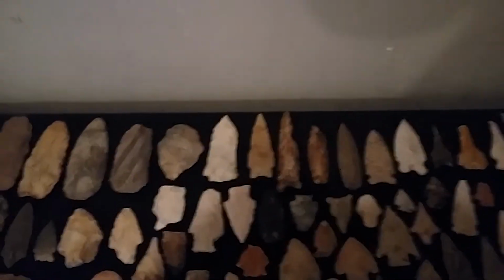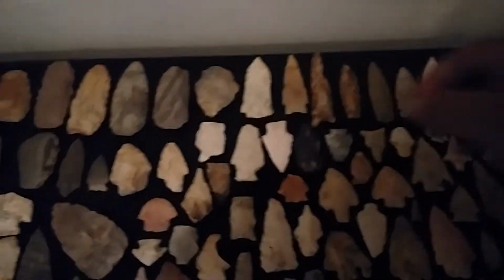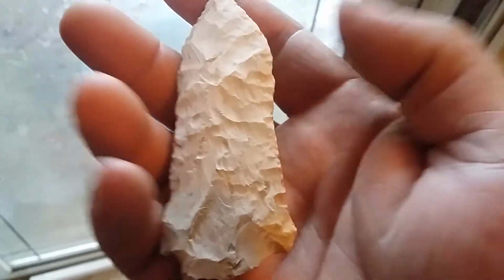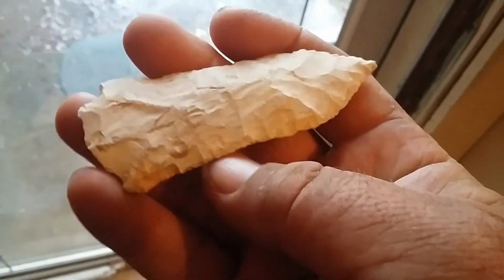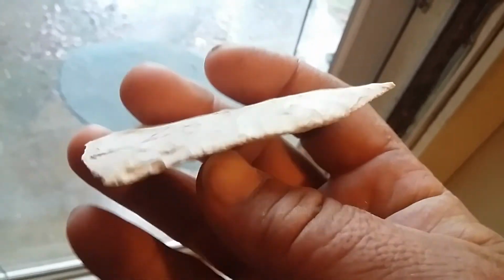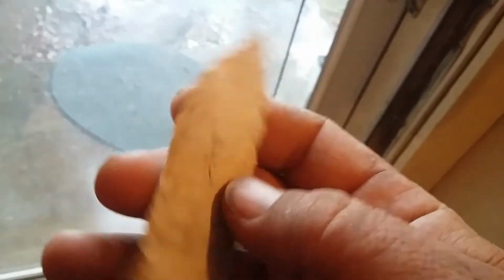So, in no particular order, I guess the number one would be the first and only Etley I've ever found. I know that's odd for a Missouri boy, but they're just not that prevalent where I'm at, apparently. But that's a good example of one, even though the base has been broke off of it. It's pretty classic.